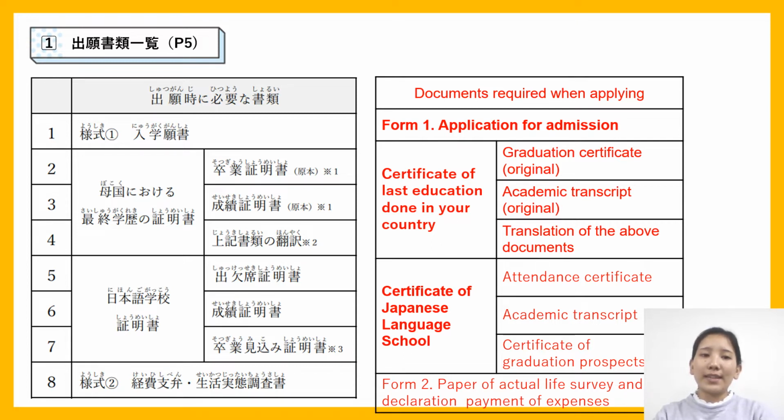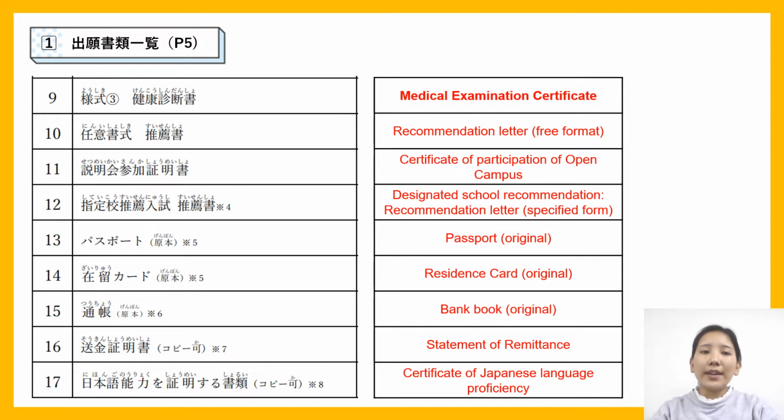Next, number 8 is a paper of actual life survey and financial support. This paper is attached on the back page of the guidelines. I will explain the details later. Number 9 is the medical examination certificate. You can find this paper at the last page of the guidelines. Please bring that paper with you to the hospital and show it to the doctor while asking for health checkup.